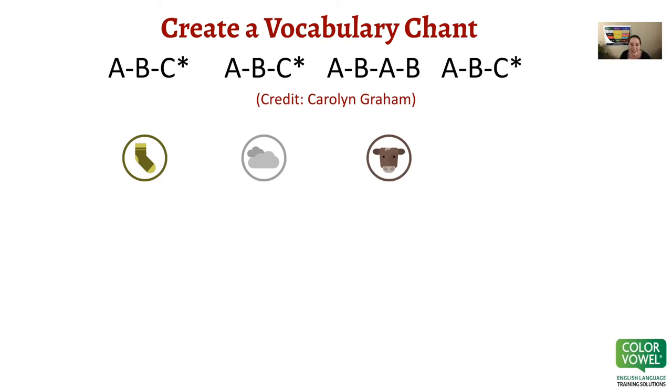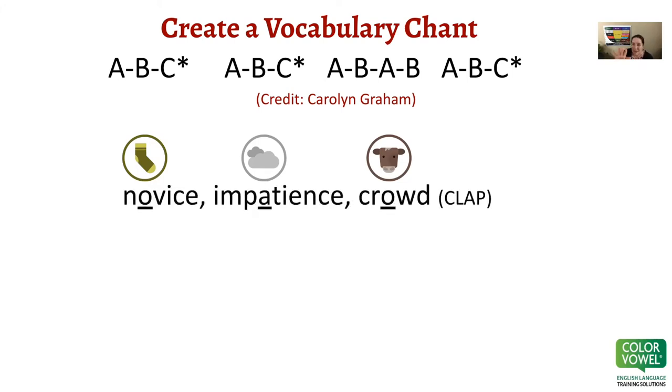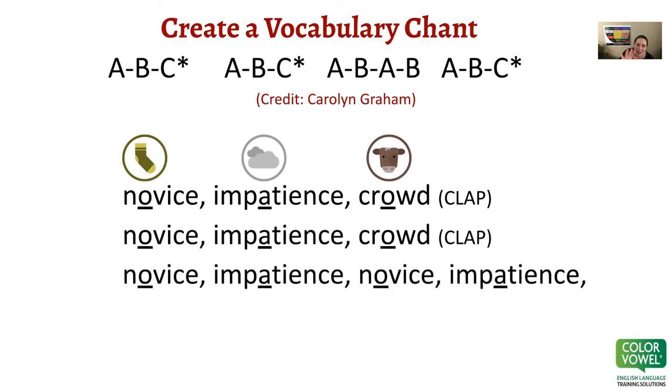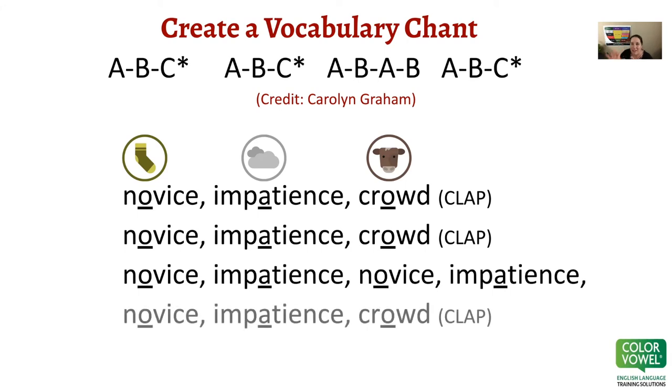Here's what it's going to sound like. Novice impatience crowd. Novice impatience crowd. Novice impatience, novice impatience, novice impatience crowd. In this way, the learner has an easy way to reinforce vocabulary that they've just learned.